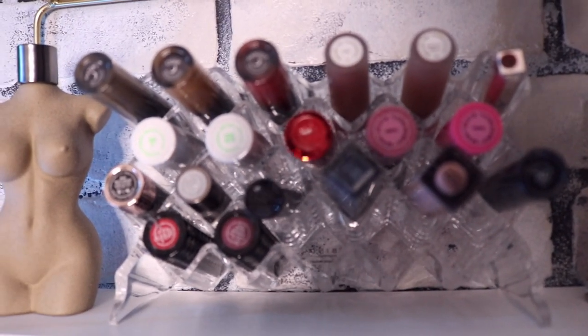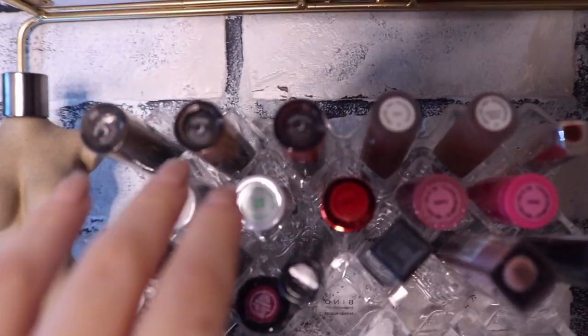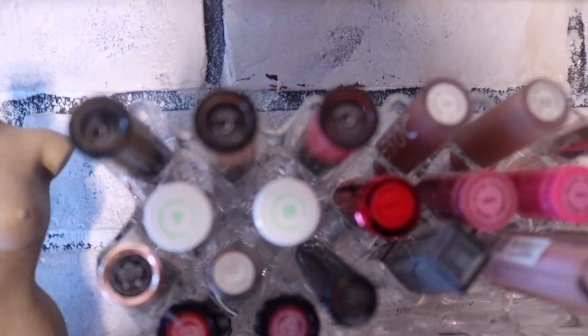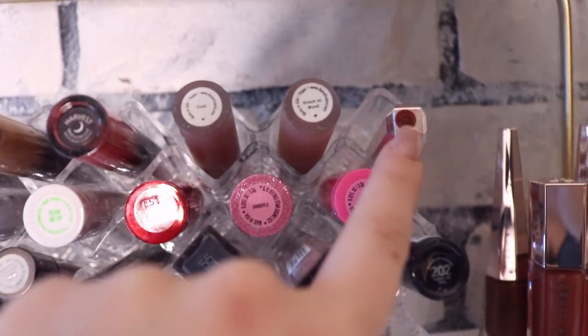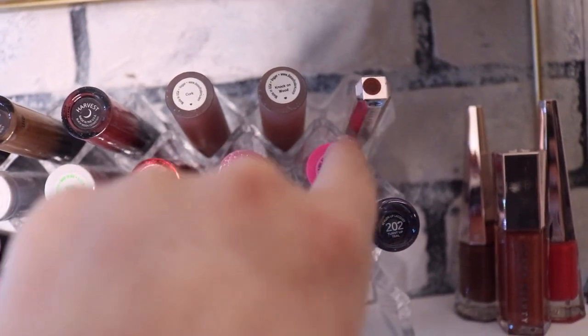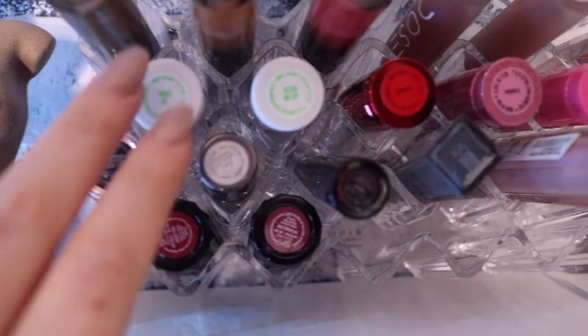Here are just a few of my favorite liquid lipsticks that are not Jeffree Star besides the Lip Ammunitions. So, hold on, let me get in focus. Sorry, guys. So here are some Black Moon Cosmetics liquid lipsticks. And next to that are the Dose of Colors liquid lipsticks. This is just a Fenty. I think these are called the Mademoiselle lipsticks, I'm not sure. The Lip Ammunitions in a few of his limited edition shades besides Starfish here.